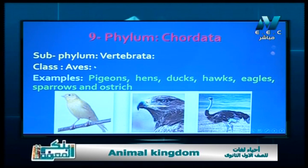Class Aves, or birds, includes all types of birds, and the birds are warm-blooded animals. And as you know, all the birds have a beak. They have 2 wings, and these 2 wings are modified limbs. So the front limbs are modified into wings. And the body, of course, is covered with feathers, and these wings are used in flying. Some of the body organs are reduced to make the bird light to fly over long distances.